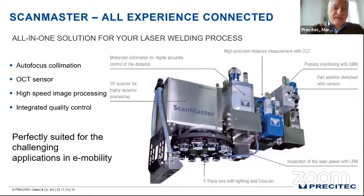So yes, it's no infrared camera, as you're just mentioning NIT, because we have seen that the real time process monitoring is okay with OCT and with the LWM, and not with the camera.